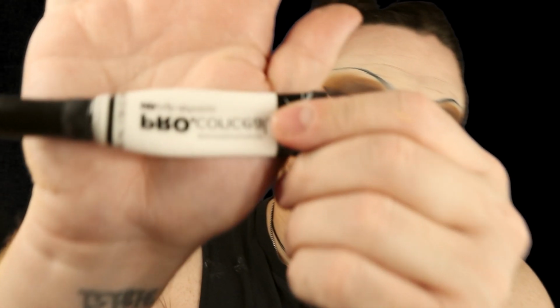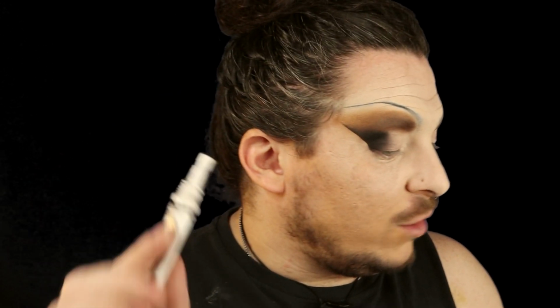Another great product that I love to use for my highlights and my cut crease is the Pro Conceal. I think it's by LA Girl. LA Girl Pro Conceal. Again, super affordable, great concealer. It comes in a bunch of different colors. Like I said, I will usually use it to pump up my highlight, and I'm going to use it right now to cut my crease.